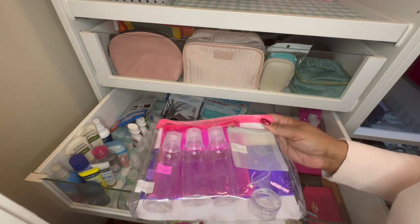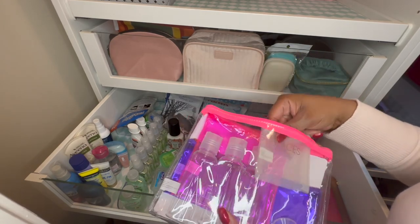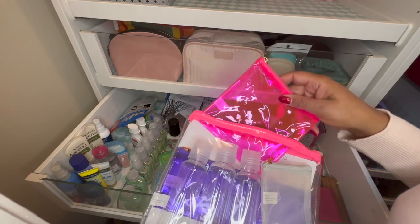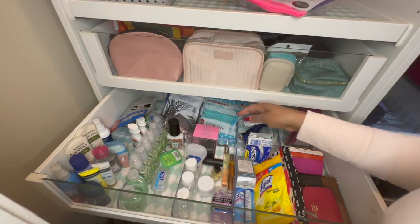And then I actually have this one, and this one has little pouches in it as well. Haven't used them yet, but they have these extra pouches. I like pouches, but I don't know about these colors. That's throwing me off. I don't even know where I got this from, y'all. But I have extras of these.